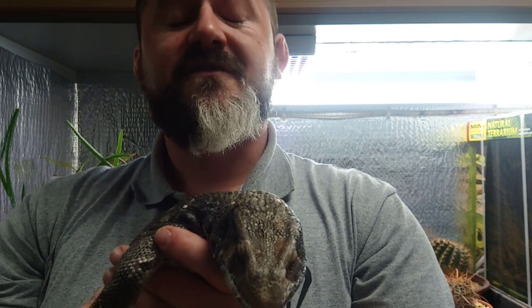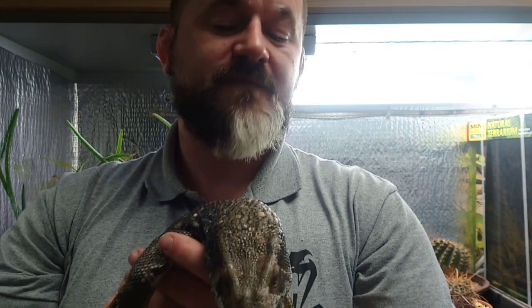The females never dig deeper than their snout vent length. The reason being, they want to be able to see if there's predators in the local area. So they'll always have their snout visible above the ground when they're depositing their eggs. So they will only dig back to their hind legs. They will not go any deeper than this.